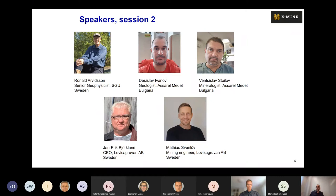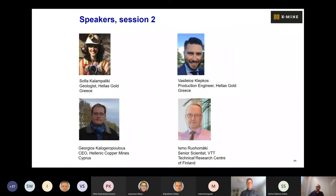And for this session two, we have many speakers. The first one will be Ronald Arvidsson, who works as a senior geophysicist for SGU in Sweden. And then we have Desislav Ivanov, a geologist at Asarel Medet in Bulgaria, and Ventsislav Stoilov, mineralogist in the same company in Bulgaria. And then Jan-Erik Björklund, CEO of Loviisa Gruvan in Sweden, and also Matthias Svenlöf from Loviisa Gruvan. And more speakers, Sofia Kalampaliki from Hellas Gold, she works as a geologist there, and Vasilios Klepkos, who is a production engineer at Hellas Gold. And then we have Georgios Kalogeropoulos. I'm sorry, there might be a small spelling error there, but Mr. Kalogeropoulos is the CEO of Hellenic Copper Mines in Cyprus. And then we have Ismo Ruohomäki from VTT as a senior scientist.